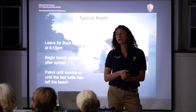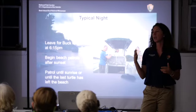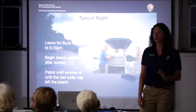So we patrol until sunrise, or the last sea turtles left the beach. Sometimes that's until 7 in the morning, 8 in the morning. We see a lot of beautiful sunrises on Buck Island. We're there pretty much all the time.